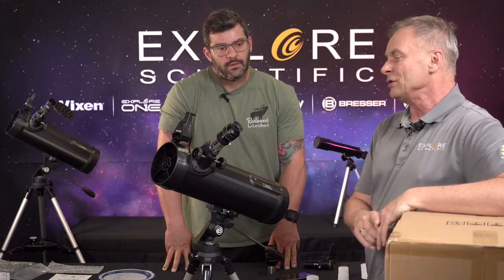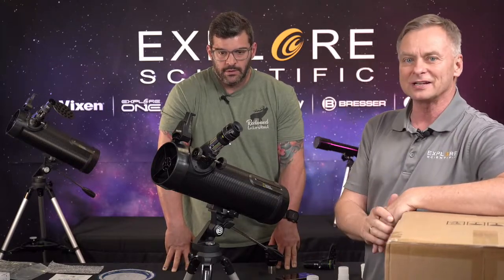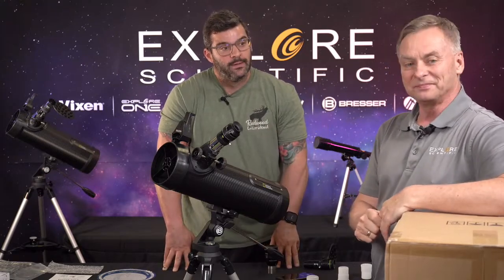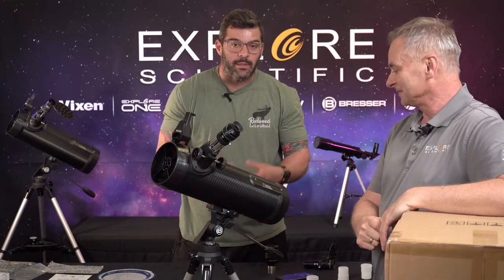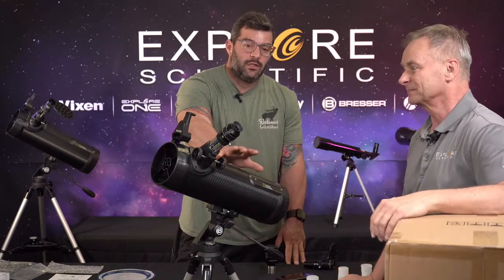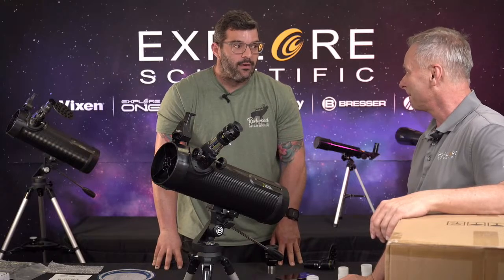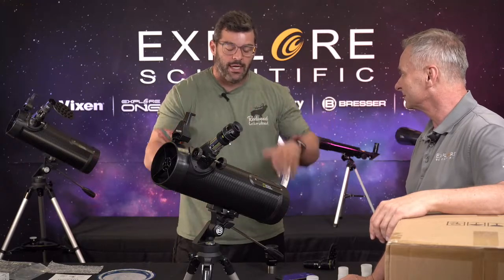So you want to take long looks through the eyepiece, not just a few seconds and walk away. The longer you look, the more you're going to see. You'll be amazed at what more you can see. With this telescope, if you look at Andromeda long enough, you will see the dark arms of Andromeda. Even in my backyard, in a Bortle 6 or 7, depending on which side I look at.